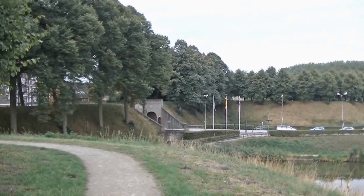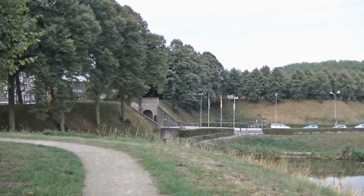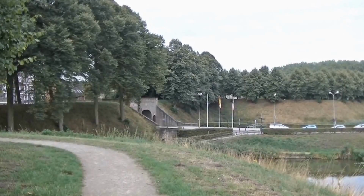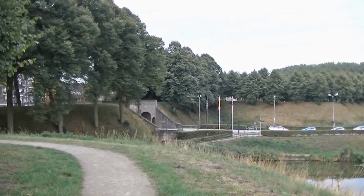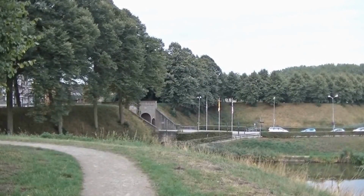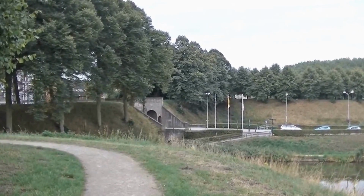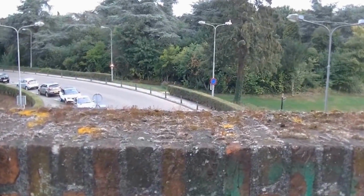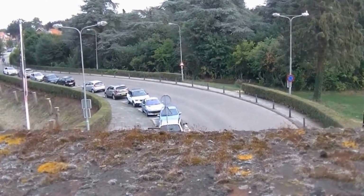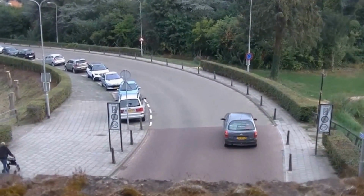Now I continue on the city walls along the double gate and walk another kilometer to the other side of Hulst. Here a beautiful view from the double gate.